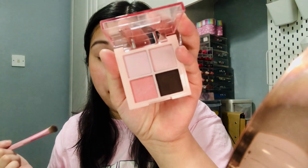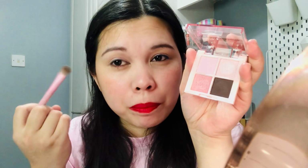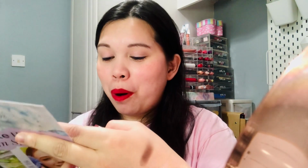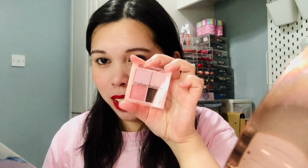Yes, definitely very pigmented on the eyelid, and I highly recommend using an eye primer or a liquid eyeshadow underneath to pop up the color, because without it, I think it's not really that pigmented. But if you put an eye primer, it will definitely pop the color. So this is all the shades, and this one is the full size, and it retails for £25. Wow, it's quite expensive for an eyeshadow.